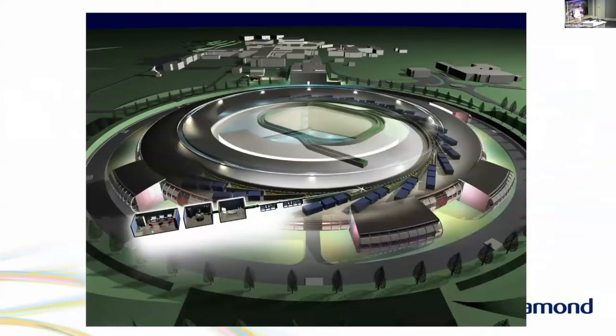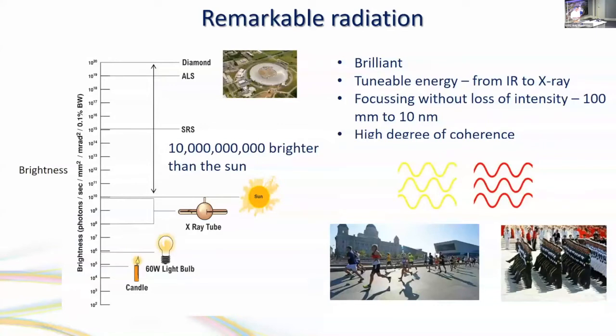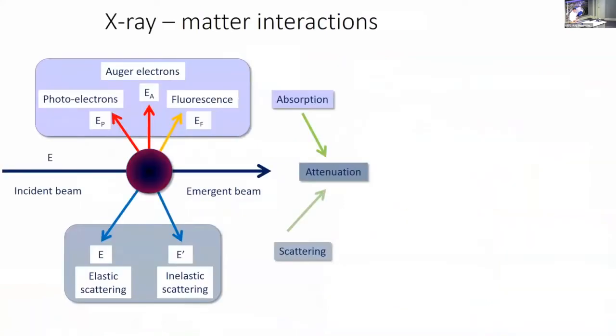So as I'm sure everyone in here knows, but not necessarily everybody knows, that brilliant light is then directed into a series of instruments that we call beam lines, and we conduct a variety of measurements around them. The light that we generate, as I've said, has remarkable properties. Not only is it brilliant, but we can tune its energy. We use mostly X-ray light, but we can also generate brilliant infrared and ultraviolet light. We can focus that down to spots which are just tens of nanometers, and the light that we produce is highly coherent. That is, the individual photons are largely in phase with one another, and we'll see that it has consequences for the way that we can do measurements.